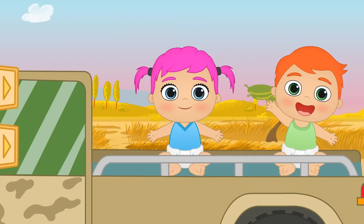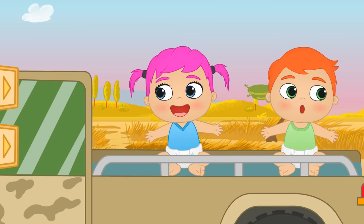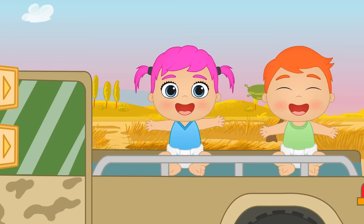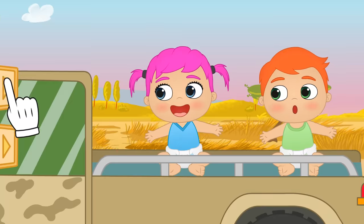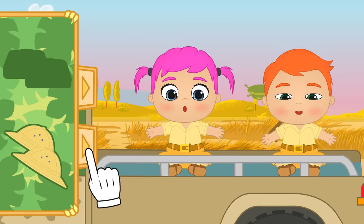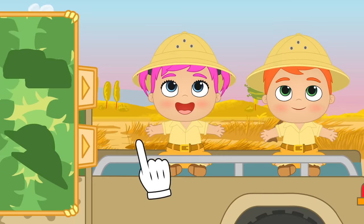Hi, Alex! Hi, Lily! Welcome to the African jungle! What a trip! It's taken us lots of hours, but we're finally here! Are you ready to start your safari? First, you have to dress up as true explorers. Here are your uniforms. It's a light fabric so that you won't be hot. And your helmet, so as to shield yourselves from the sun.